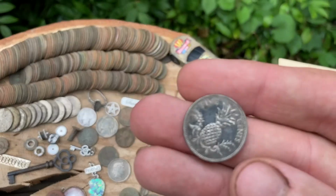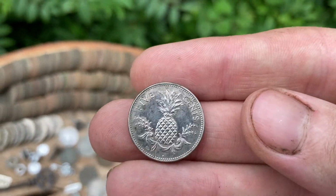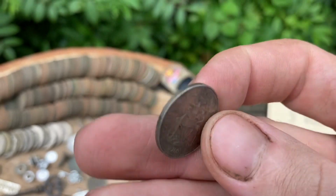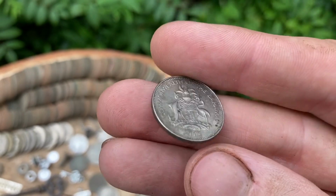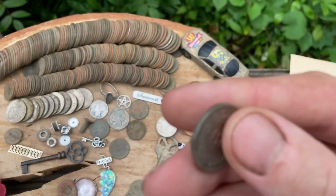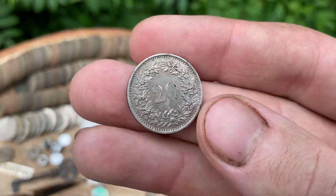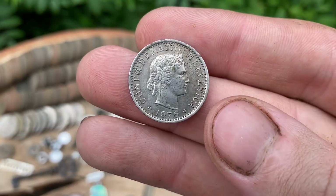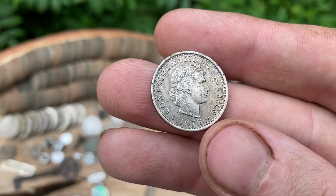I thought this was pretty neat. Like I said, I've never found or even seen a pineapple coin. So, kind of cool. I eventually did look this coin up. This one is out of Switzerland. And forgive me, I forget what denomination it is, but it's a Swiss coin, so that's kind of neat.